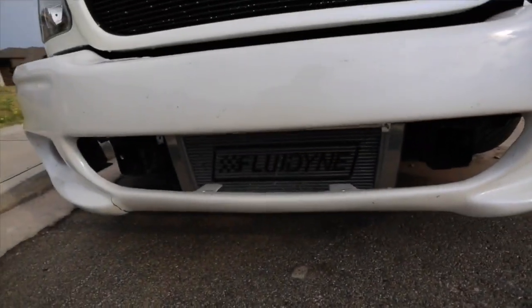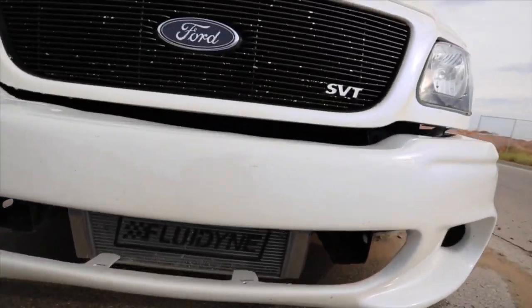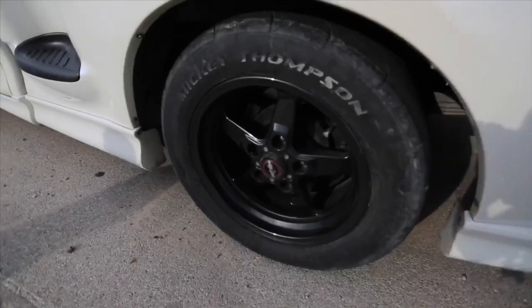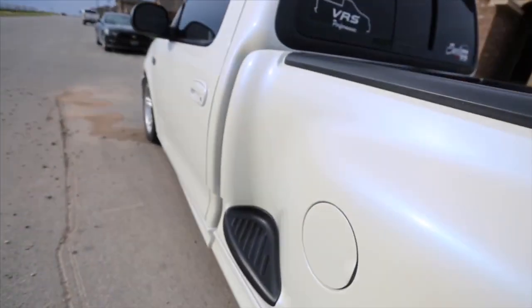when I put the heat exchanger on, I went ahead and took off the lower grill, so that's just showing right there. Then my cover came off. I do still have the Mickey Thompson's, the race stars. Yep, that's it.